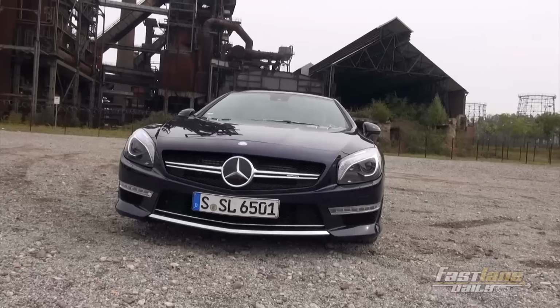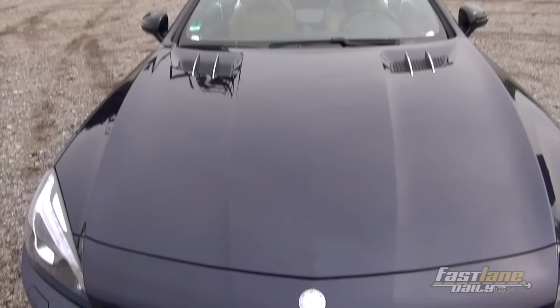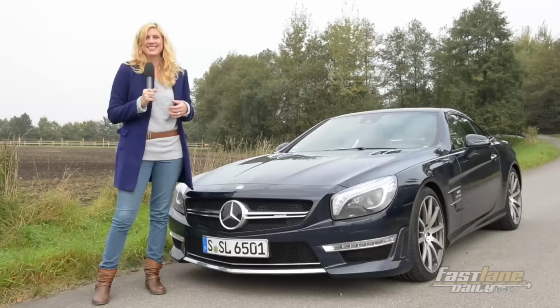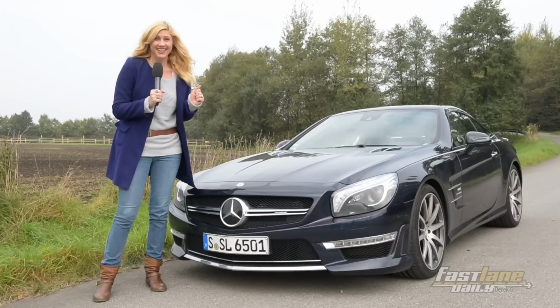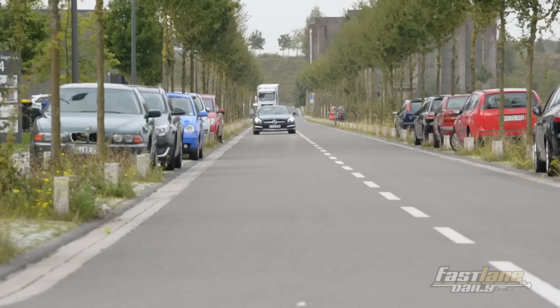Looks-wise, I am not too sure if the SL65 AMG is rather eye-catching or not. I'm not quite sure about it. But what I have experienced is that especially children react to this car. It often happened to me that they were stopping, looking, then wow, and they're like, Miss, can I take a picture of this car and send it to my daddy? So this is what I've experienced, which I think is pretty sweet.